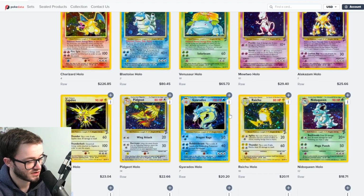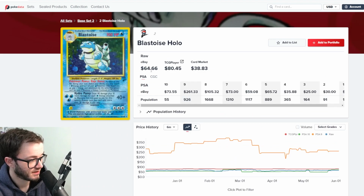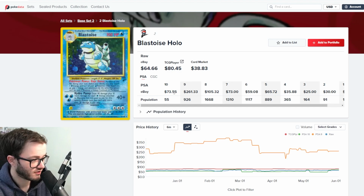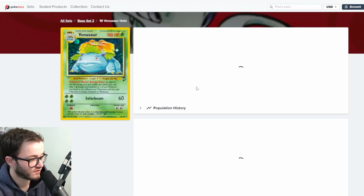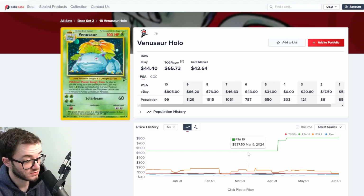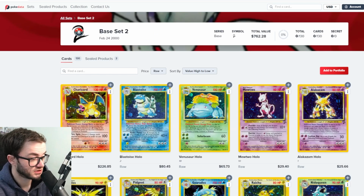So that's probably why it has dropped down. You've got the Blastoise, the Venusaur, of course, fetching probably decent price tags. I mean, how much is the Blastoise? PSA 10, $73. I find that very hard to believe. Like very, very hard to believe, especially if a PSA 9 is 261. So I'm not quite too sure what the price is of that one. And then we've got the Venusaur, 800. That's a bit more realistic. This one's actually been going up. It was around 500, now up to 800 over the last few months. That's pretty interesting.